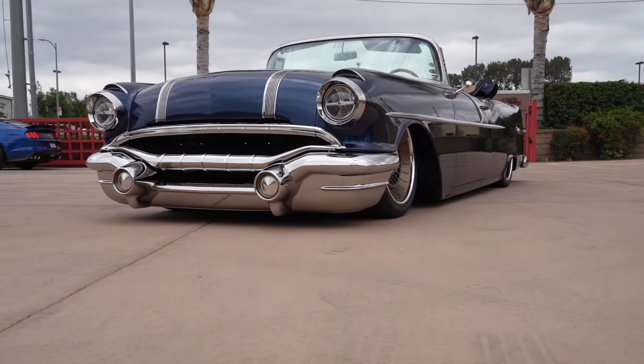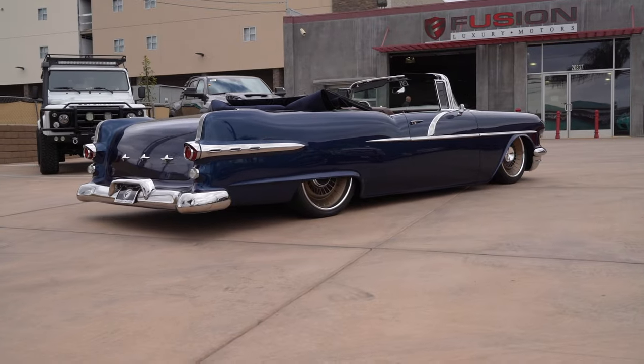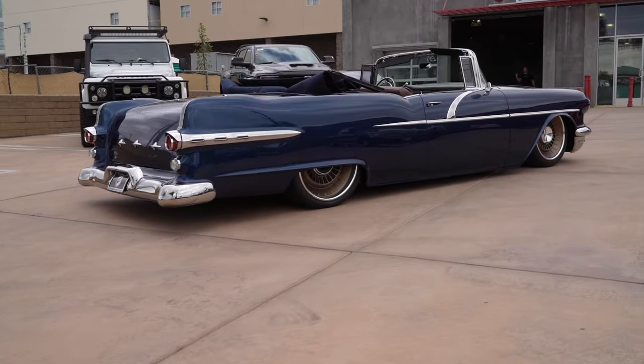By far, one of the most astounding custom builds I've seen, from the fit and finish to the power delivery to all the choices made in design.